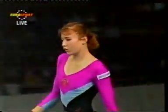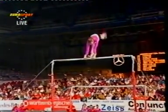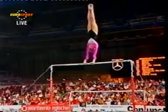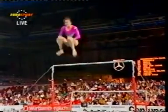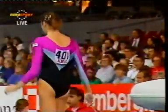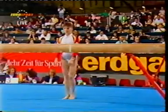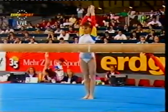Boginskaya going up 5th on this piece of apparatus. The other scores so far from the other Soviets, they've had a 9.95 from Lashonova, 9.95 from Sezhenenkova, 9.862 from Dudnik, and now under 9.9 from Baitova.